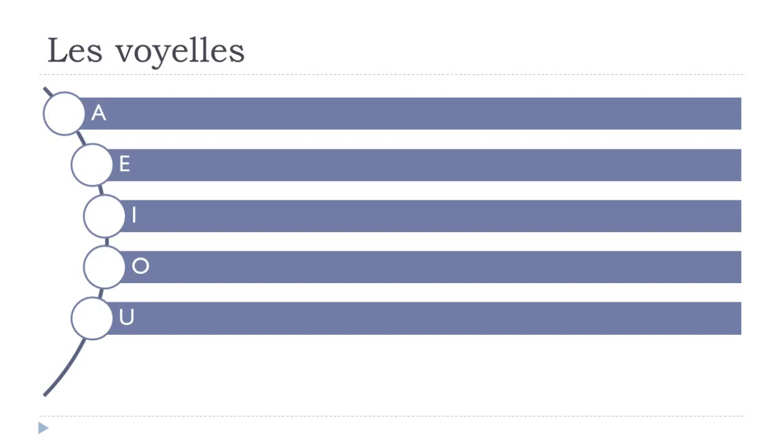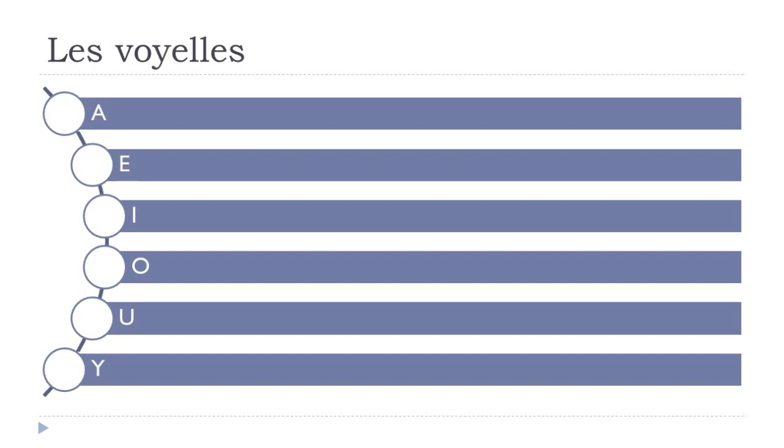In most cases, that's the mistake people tend to make: they pronounce it like the English U. In that case, it's really a narrow sound, so don't be afraid to insist on that. And the last one is Y. If you need to spell it, you say Y. When you pronounce it, it's like E, but the name of the letter is Y.